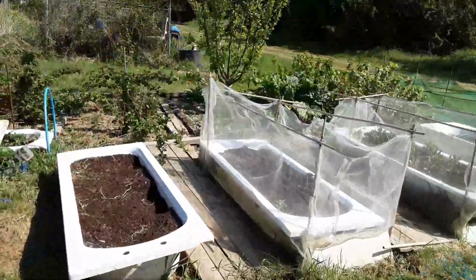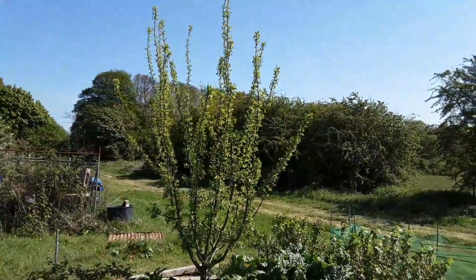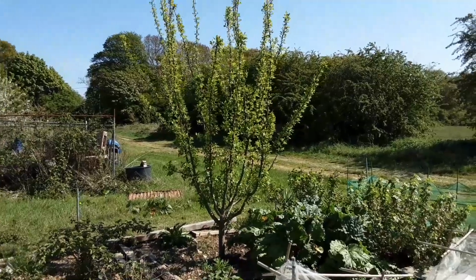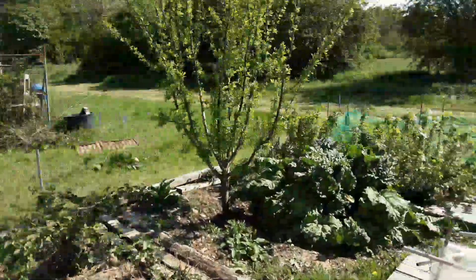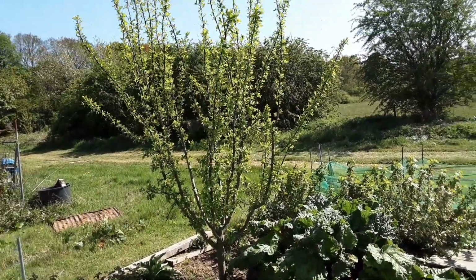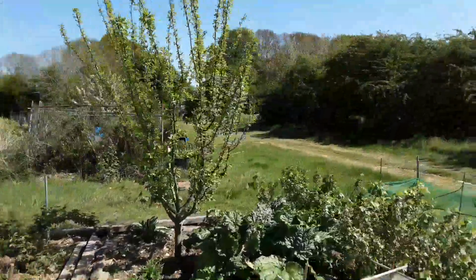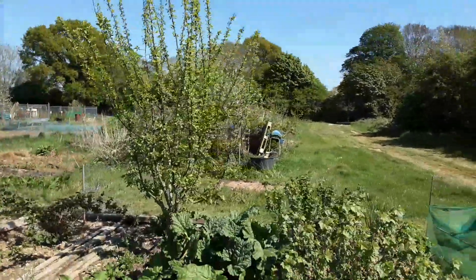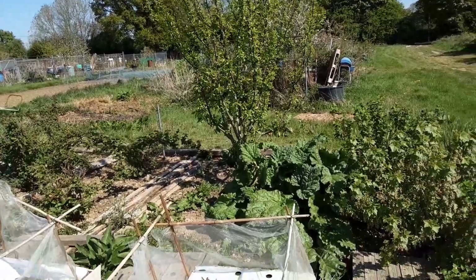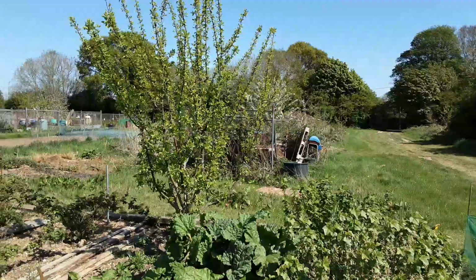Right, first things first, whilst my plum tree is growing beautifully, doing absolutely brilliantly, there's a distinct lack of blossom going on. It's not fruited yet. It's been in there a few years now. I really did think that this year was going to be the year that it does a bit, but it's not.